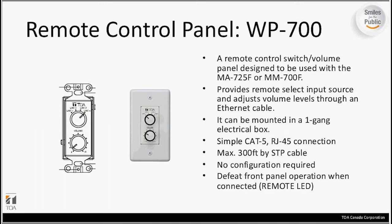And this plugs in via Cat5 to the specific zone it's controlling, and when it does, as you see on the bottom line here, it defeats the front panel operation for the amplifier itself. So you can't control it from 2 different locations at once. Again, the ultimate goal there is to keep it simple for the end user. You don't want somebody doing settings on the amplifier in the amp room, and then somebody else, perhaps in the zone itself, trying to change inputs and volumes from the controller, and each of them confuses the other. This way, we'll keep things a little bit simpler and make sure that you don't have too many control options to confuse the issue.